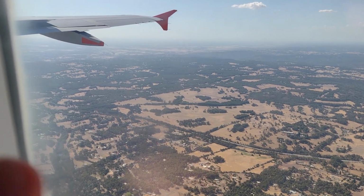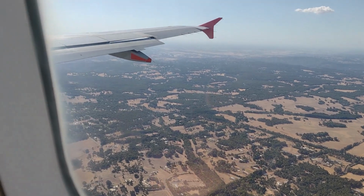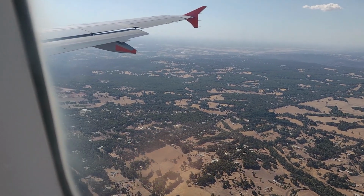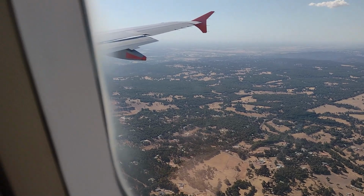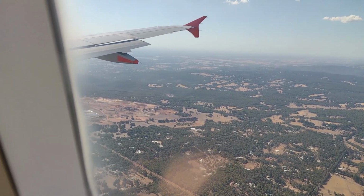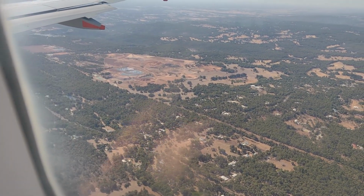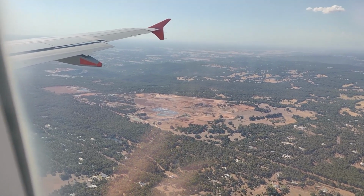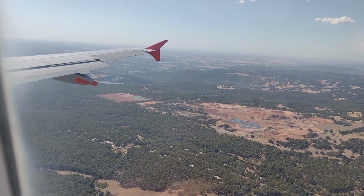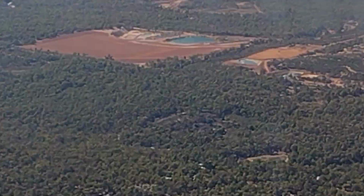Why does it look like the houses? Oh, that's Ellenbrook probably, yeah. And the other houses are behind that. Yeah, I think that's Ellenbrook right there. There seems to be some mine down here as well. Can't see much more apart from Ellenbrook right there. Look at that mine. That pit. Wow.